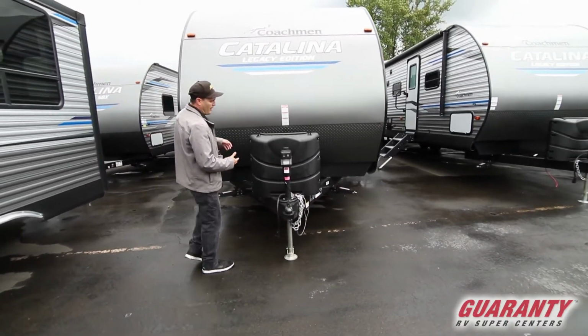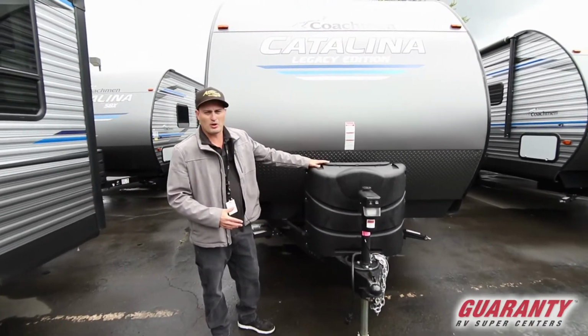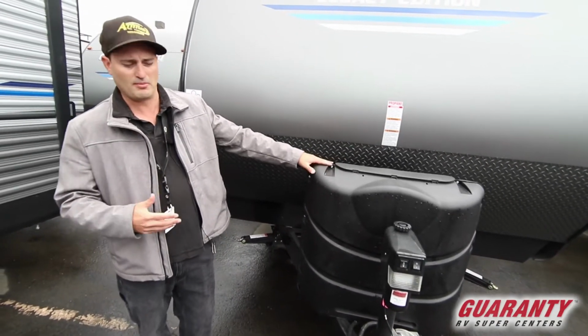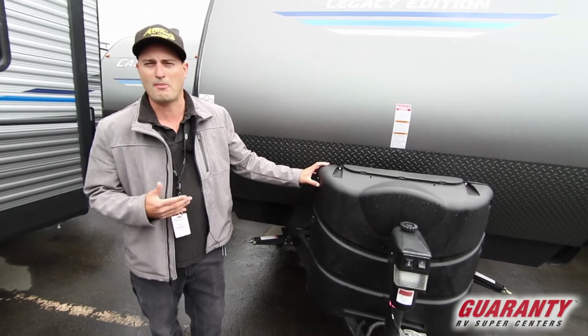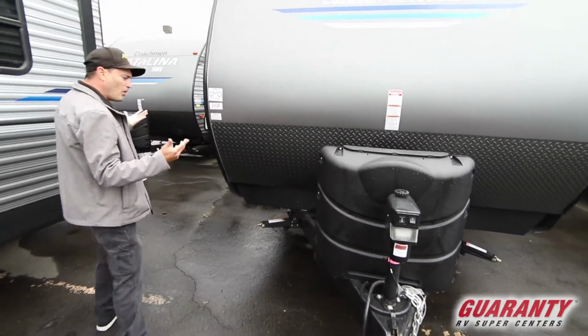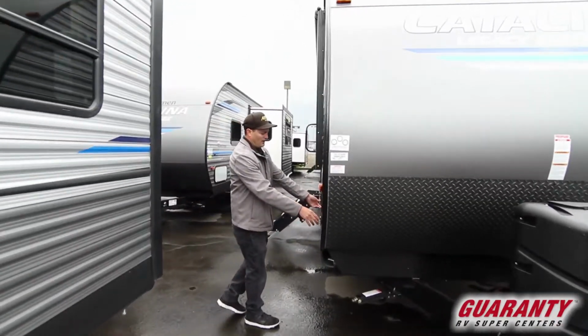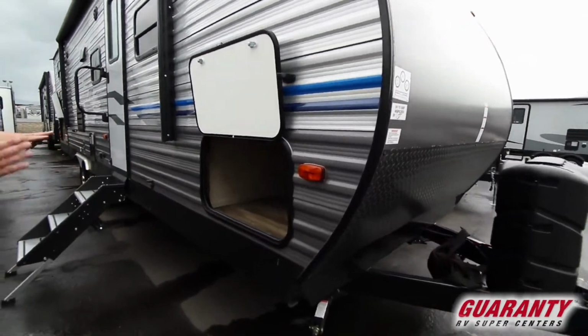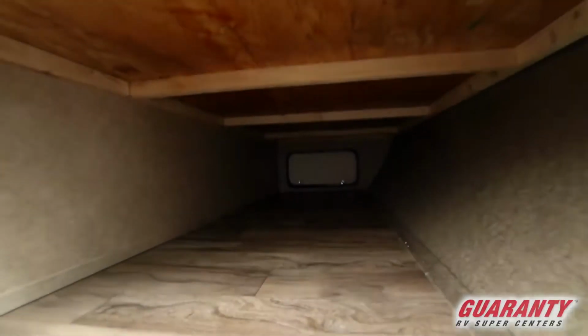One thing that's different right off the bat is you're going to see you have the bigger propane bottles on all my Catalinas with the Legacy Edition package on them. So they got the two 7.5 gallon propane bottles instead of two 5s. Power tongue jack, which isn't on everything, but it's on most stuff, but you have that in here as well. You got a pass through that goes all the way across like most stuff, but it does have a door on each side, and they're both pretty big openings.